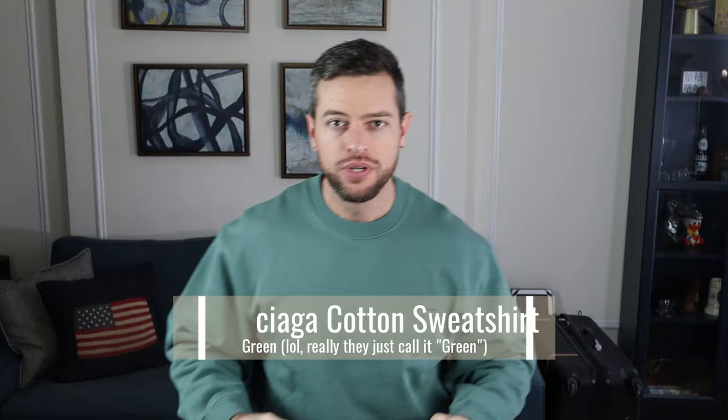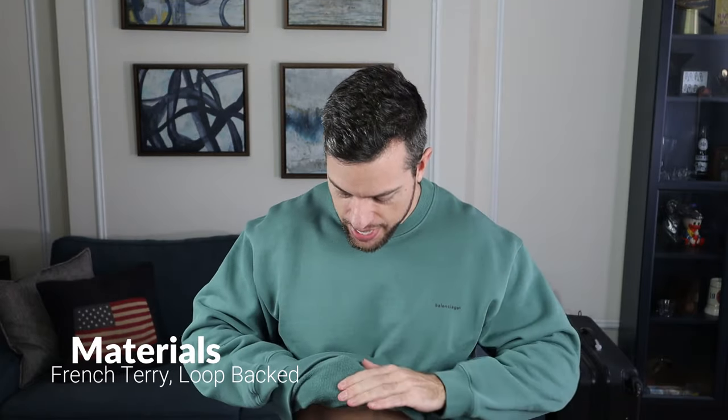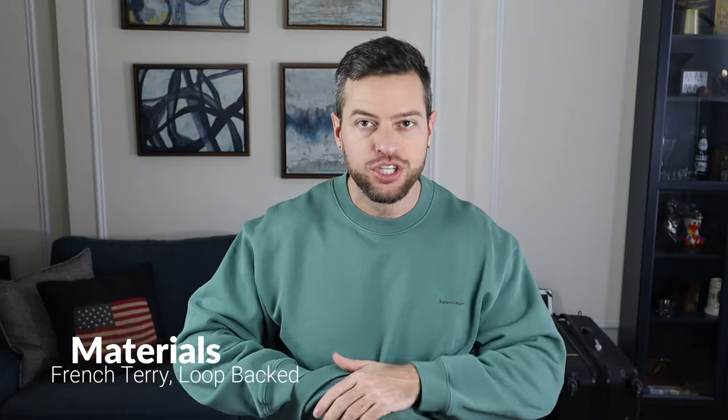and I can tell you I immediately feel a difference between the two. So what am I feeling? I'm feeling the materials. This material in this sweatshirt is very different from the material in the Nike sweatshirt. Where the Nike sweatshirt had that cheaper brush-backed fleece material, this has a looped back French terry material. So this is much, much more expensive. It's basically the same kind of material that you're gonna get in like a bath towel.